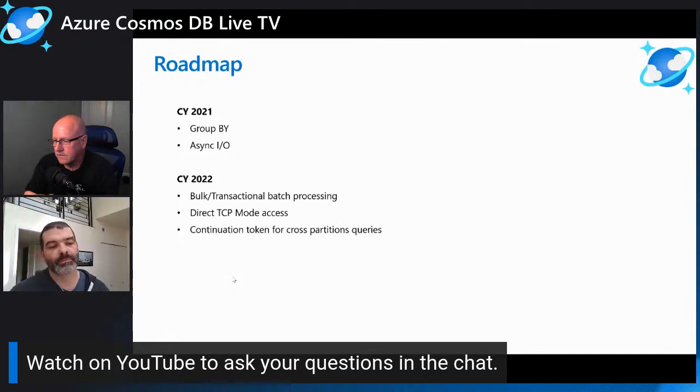And with the bulk and transactional, you mean both bulk mode as well as transactional batch, right? So two different things. Yes. Awesome. Continuation token for cross-partition queries. So today we only support it in the same partition.